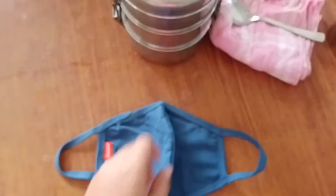The next most important thing is the mask. Carry your own masks and a sanitizer. I don't have a sanitizer right now, but before going to my school, I will buy.